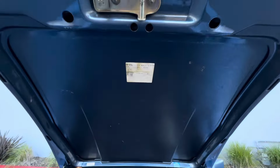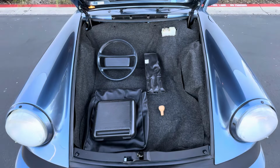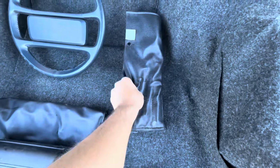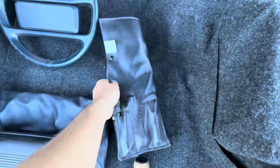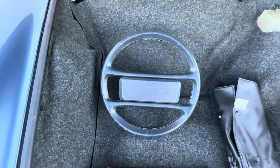All right, let's go through the trunk. That's your option sticker. Now, I found a lot of things in the trunk. Underneath the carpet, I found the toolkit. It's a brand new looking toolkit. It looks very nice. Looks like you never used it. It's in excellent condition. More than that, we have the original steering wheel right there. You guys could put it back on if you want it.